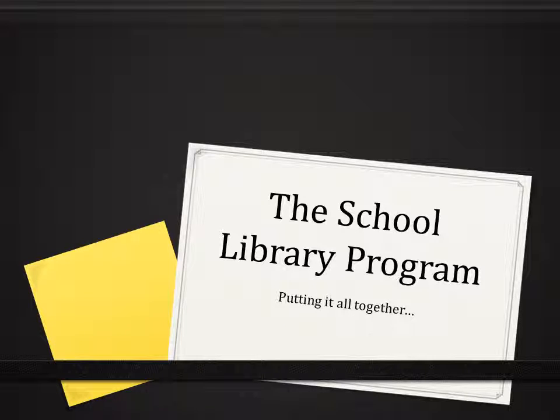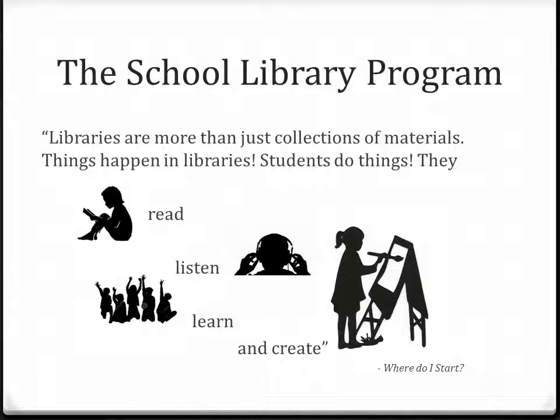Let's talk about the school library program and many of the elements that make it successful. Let's put it all together. The quotation you see on the slide is from the class text.